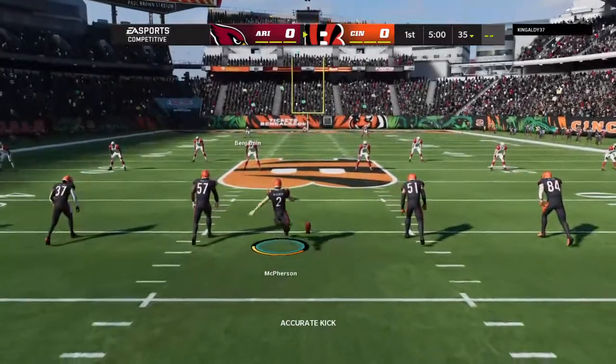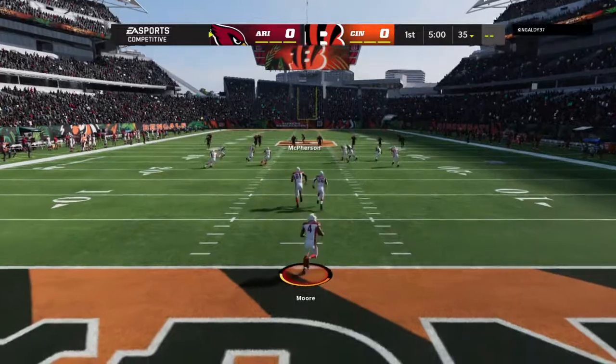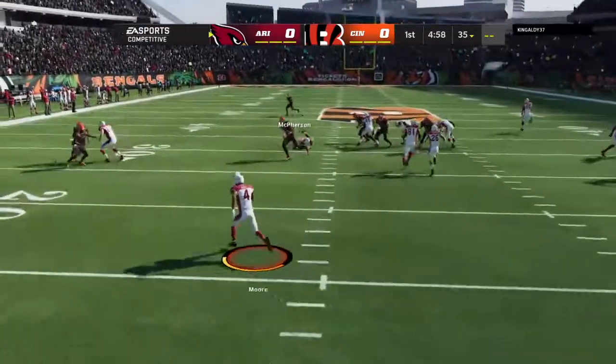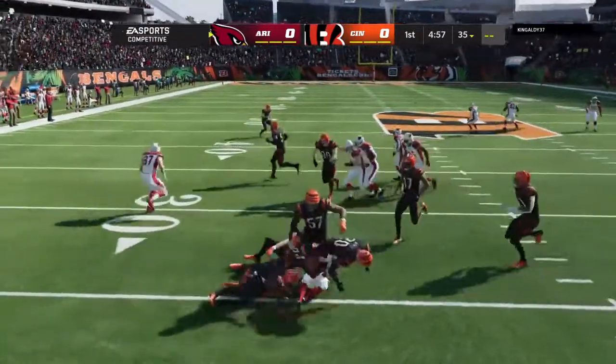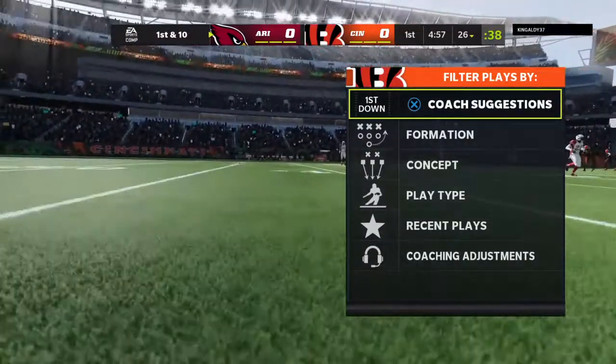McPherson about ready to get this going as we are underway now from Paul Brown Stadium. This fielded right at the goal line. And he takes this near the 25. Just a little pass there. Call it the 26.